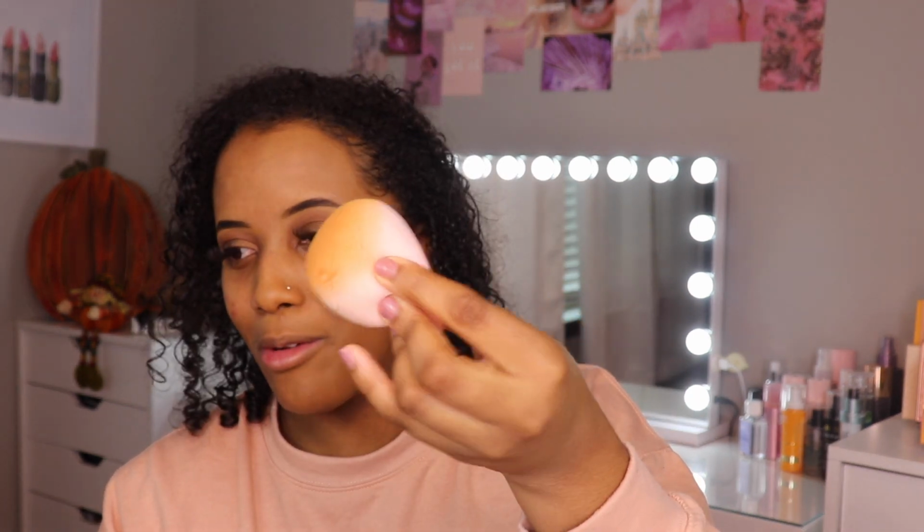Clearly, she's winning. I feel like when I'm testing new foundation, it's only right for me to use the Morphe M439. I am gonna guess that I am gonna get a little bit more coverage on this side than I did on the sponge side, just because that's usually how it goes. Because usually a brush will give more coverage than a sponge.